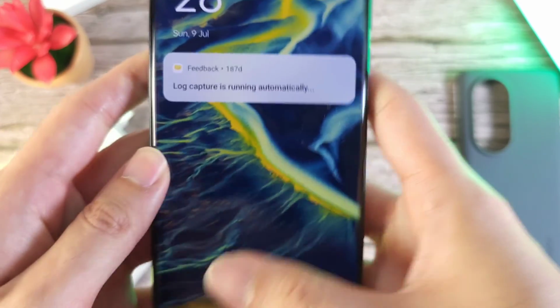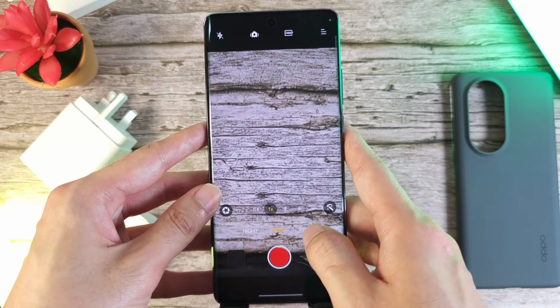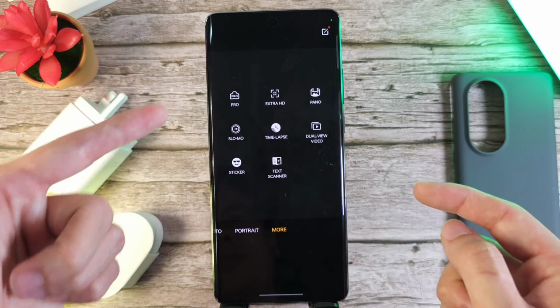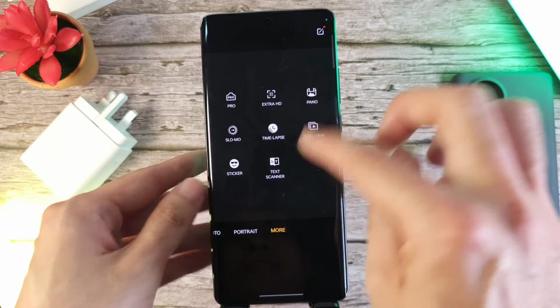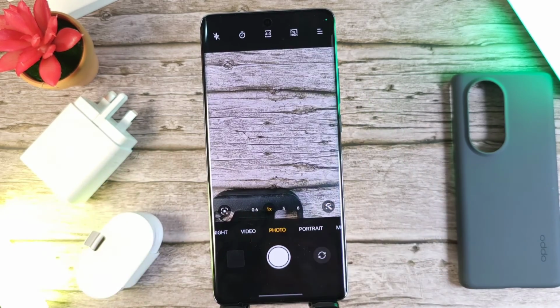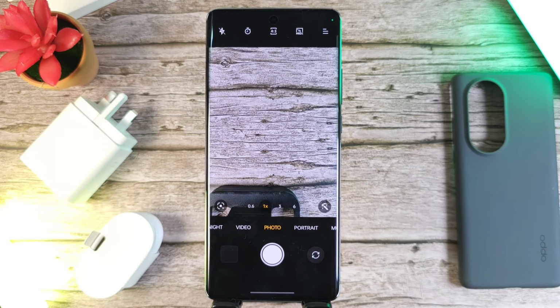Now we're going to see the camera features on this phone. So you can see here you have your night mode, video, photo, portrait mode, and also your more. So you have your pro mode, extra HD, panorama, slow-mo, time-lapse, dual video feature for all you vloggers out there. You also have your text scanner and your stickers as well. Now let's check out some shots from this phone and see how good they look.